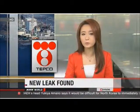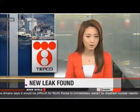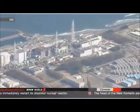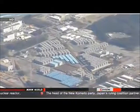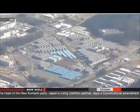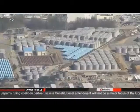Tokyo Electric Power Company is storing about 300,000 tons of contaminated water in pools and tanks at the Fukushima nuclear site. Now another of those storage pools is leaking. Officials from Japan's Nuclear Regulation Authority found a leak in the facility's number two pool last week. They began transferring water from that pool to the number one pool, where the new leak was discovered on Tuesday. This is the third pool officials have found to be leaking.